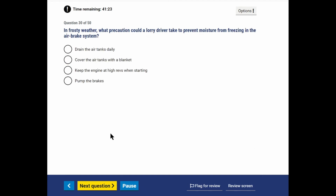In frosty weather, what precaution could a lorry driver take to prevent moisture from freezing in the air brake system? Drain the air tanks daily, cover the air tanks with a blanket, keep the engine at high revs when starting, or pump the brakes. I don't know.